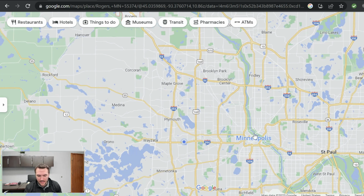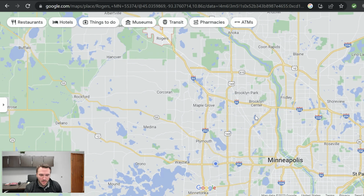So when you have Minneapolis here, you have this 94 corridor that surrounds it. Think of anything within that general area as a first ring suburb. And as you go out there, you start getting into second ring suburbs with Medina, Corcoran, Rogers, and Dayton's going to be right up here too. Rogers is right in that mix there.